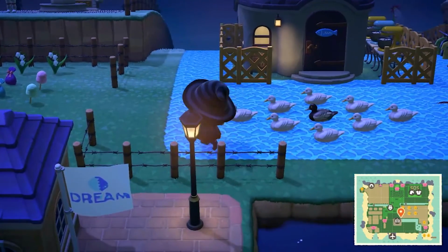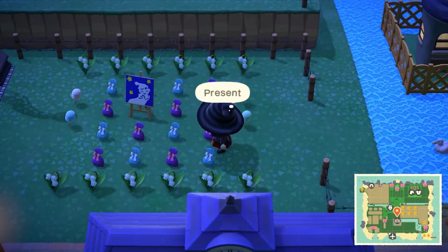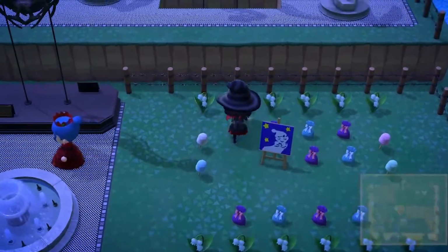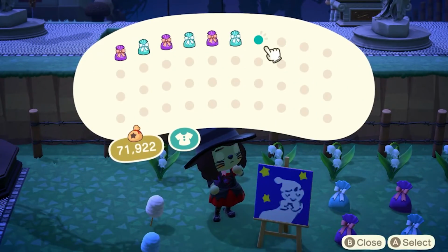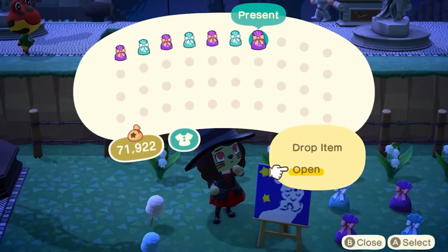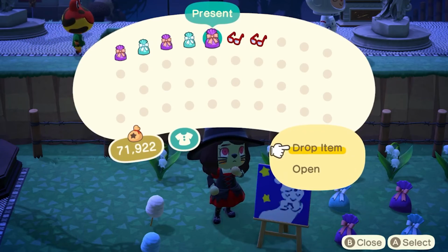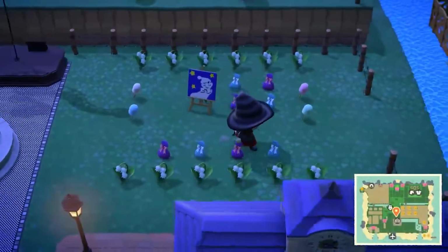It looks like they even made some changes to the island. They have the cotton candy. Looks like we have presents here too. I know that this is recent because the cotton candy just, oh no, I wanted to open it. It's a nose drip. Huh. They're all nose drips. Okay, interesting.